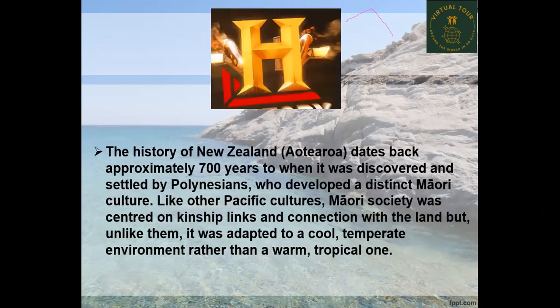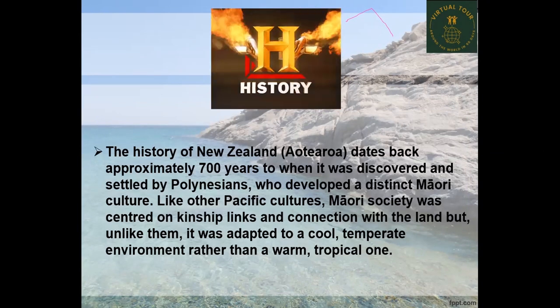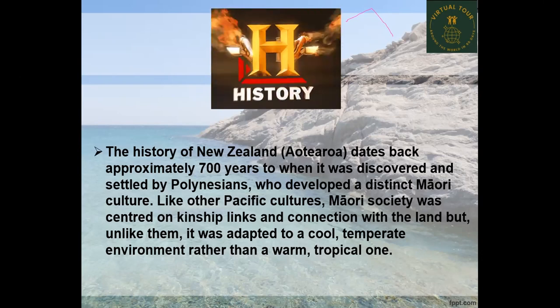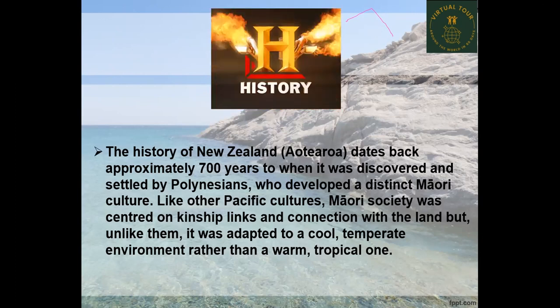Now we will have a quick overview of the history. The history of New Zealand dates back approximately 700 years. It was first discovered and settled by the Polynesians, who developed a distinct Maori culture. New Zealand is widely known for its Maori culture. Like other Pacific cultures, Maori society was centered on kinship links and the connection with the land, but unlike them, it was adapted to a cool temperate environment rather than a warm or tropical one. Next.